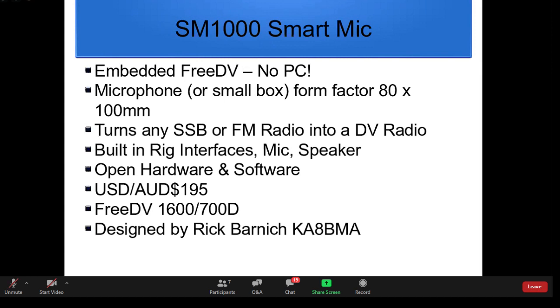We've ported all the FreeDV software across to run on a little microcontroller. It's an STM32, a 168 megahertz processor, like you might have in your router. And the hardware is also open source. We've published all the design files. However, we get them made commercially by our friends in China, and they're available for purchase. They currently run just two modes, 1600 and 700D. The hardware was designed by Rick, and his call sign details are there, several years ago. We had a great time building that project together.